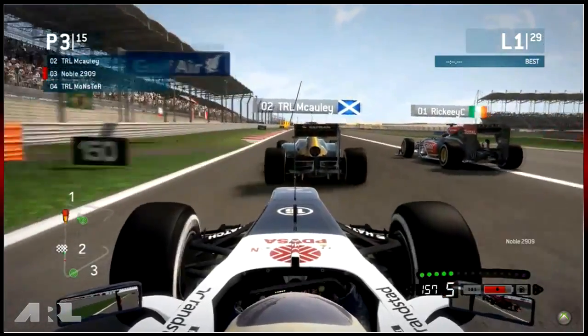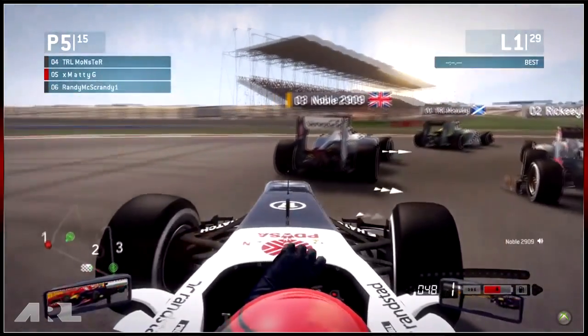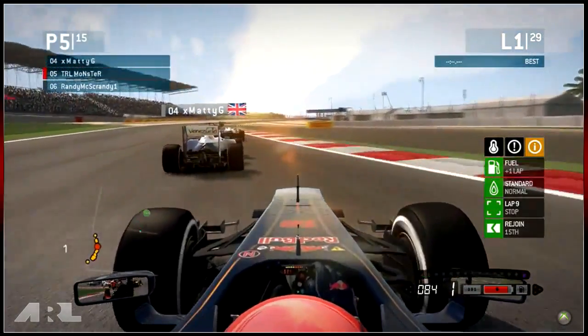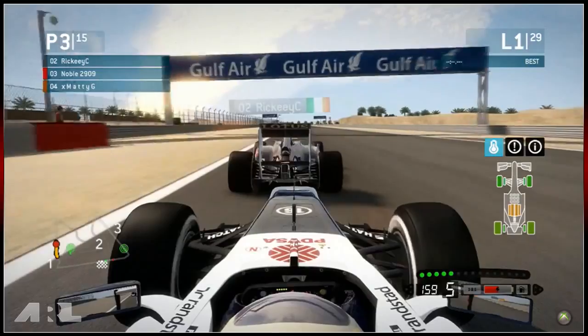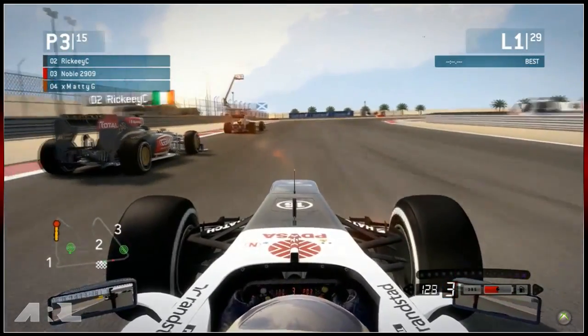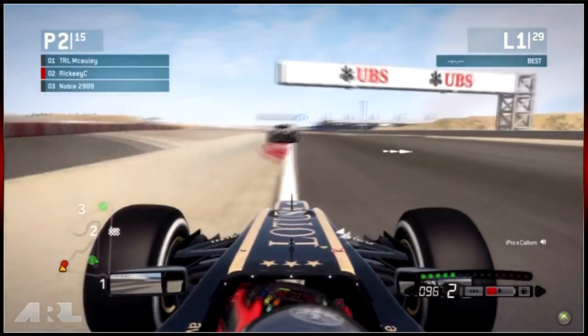Now on board with his teammate Noble. Qualy lagging slightly in front of Noble. And Matty now coming down into turn 1, going around the outside of TRL MoNsTeR. There's been slight contact between the two of them, and MoNsTeR's had to concede position down into 5th place. Now Noble challenging RickeeyC already, down in towards turn 4. The Lotus driver running slightly wide. That's given Noble the opportunity down towards 5 and 6.